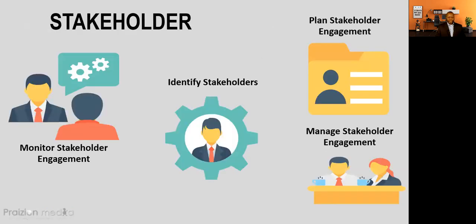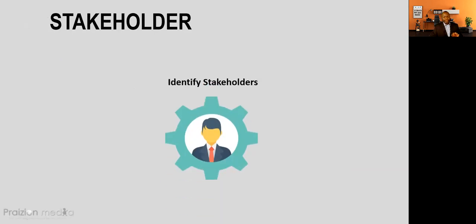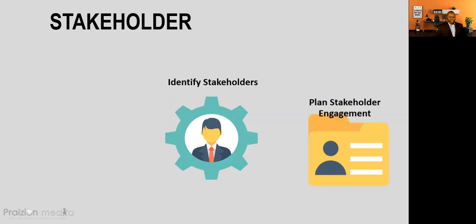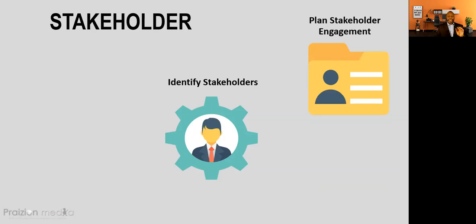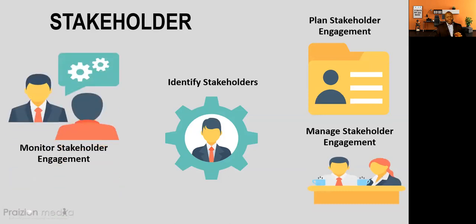The very final knowledge area, and I'll let you go after a while here, we're almost done. First, identify stakeholders. Ask the question, who could affect the project, positively or negatively? Who is interested in the project? And who could the project affect? When you get this information, you document it in the stakeholder register, you do other analyses, and then you move into planning stakeholder engagement. How do we engage the stakeholder? And the next step is you manage stakeholder engagement. And lastly, you monitor stakeholder engagement.